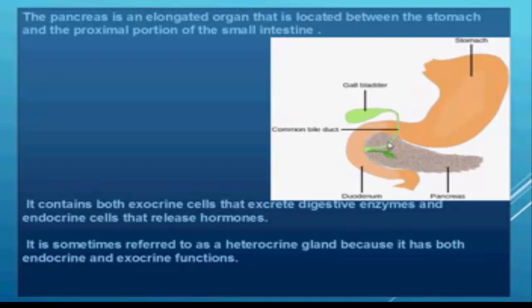So your pancreas contains both exocrine cells that excrete digestive enzymes and endocrine cells that release hormones. That's the reason we classify it as a heterocrine gland, because it contains both endocrine and exocrine glandular tissue. The exocrine tissue makes up about 99% of the pancreas by weight, while endocrine tissue makes up the other 1%. The exocrine tissue is arranged into many small masses known as acini.